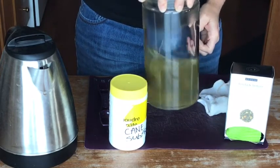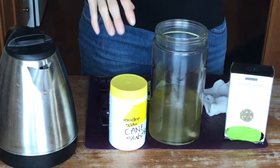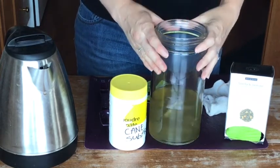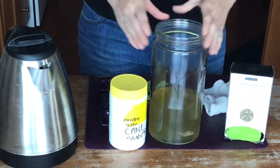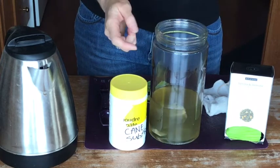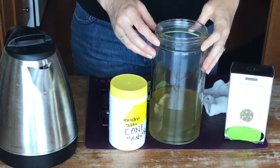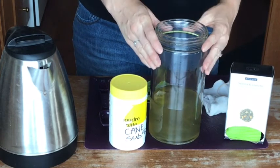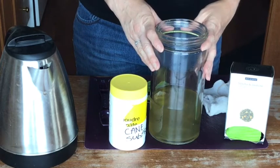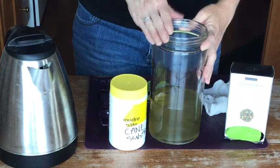Make sure you're choosing a glass container that is capable of holding hot liquids, because the last thing you want is to shatter your glass. And I have on more than one occasion shattered these glasses. I'm not sure whether this jar is tempered glass or not. I have switched to mostly doing my kombucha with a green tea because the water has had a few minutes to cool before I throw it in.